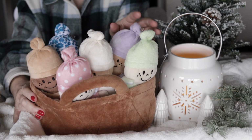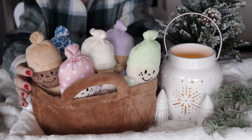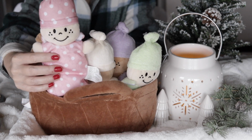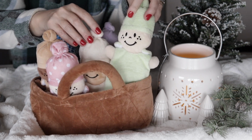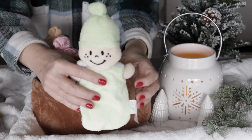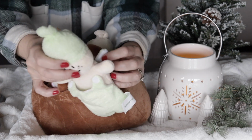The first moment I saw this on Amazon, I knew that my little granddaughter would love this. She loves to carry around little bags and purses with things in them. As you can see, they're little clothes come off and you can change their clothes, and I just think that's so cute and adorable. I'll have this linked below for you. Hopefully she'll like it as much as I do.